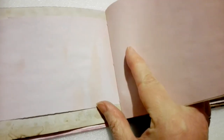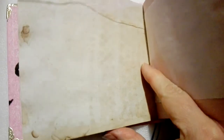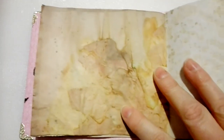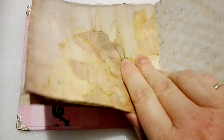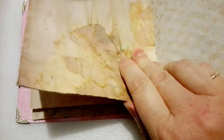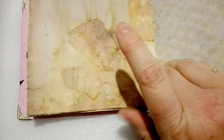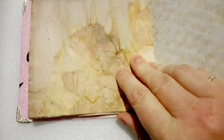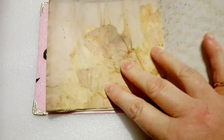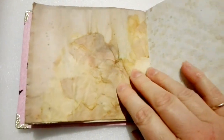I don't know if you can see the pink properly, but that's pink paper from avocado dye. There's coffee dyed pages, and then there's eco dyed pages. So a mixture of all those, and there's 14, I think from memory, 14 in each side, so 28 pages per signature, and there's 3 signatures. So there's almost 170 pages in this wee journal.